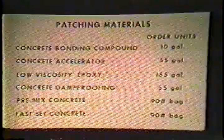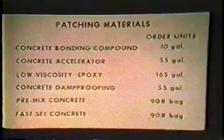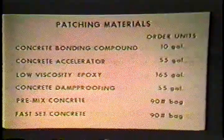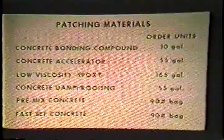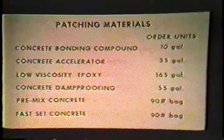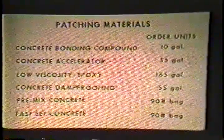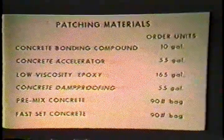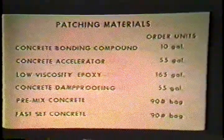Concrete accelerators, 55-gallon units, such as Sikaset C, are added to a concrete mix to accelerate the cure time. Low viscosity epoxy, 165-gallon units, is for thin mortar patches. The epoxy comes in two parts and is mixed with sand. Colmadure and Metacrete are examples.